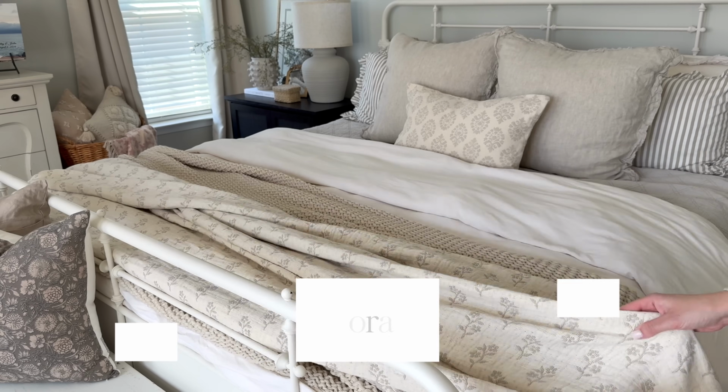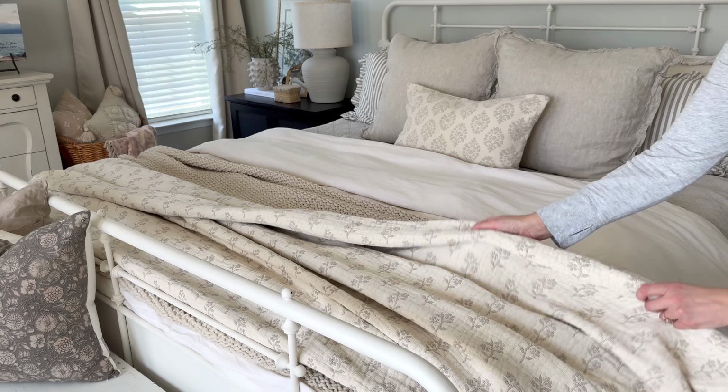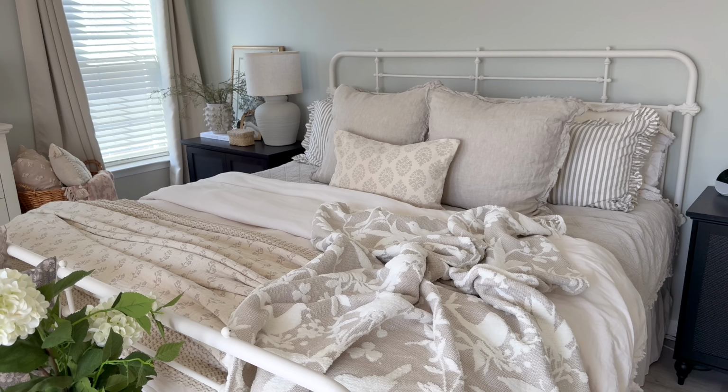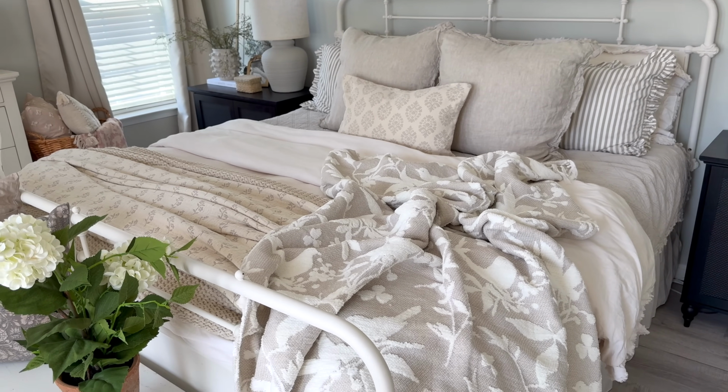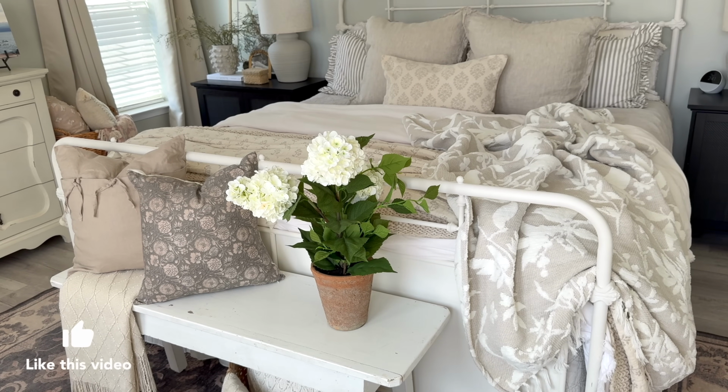Layering in cozy patterns and textures into your space brings in more of the cottage look. I love textiles with an embroidered look like this throw blanket I shared a couple of weeks ago in a video. Not only does it add texture, but it brings in a charming print to the space as well.